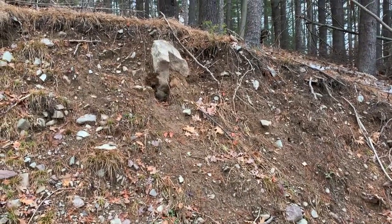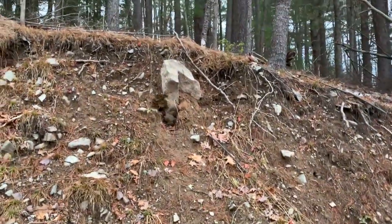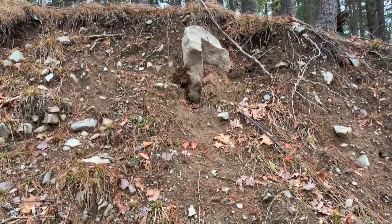Driveway, and that hole under the rock is where a groundhog used to live. So Reggie likes to investigate it every few days.